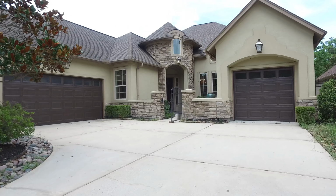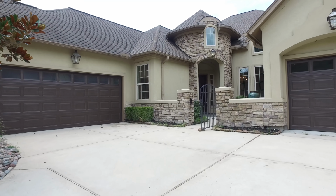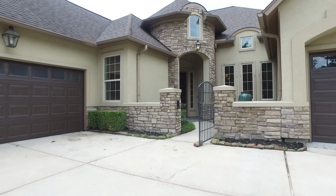Welcome to the virtual tour of this humble Texas home. 4 bedrooms, 2 full and 1 half bathrooms, and what a driveway. So much parking. Built in 2007, there's a 3-car garage. It's only 1 story in elevation, which is great. On 0.52 of an acre, there's 2,939 square feet of space and a beautiful courtyard.